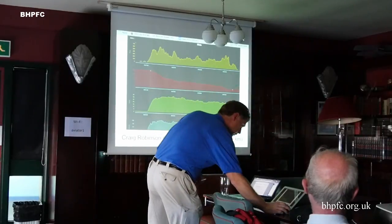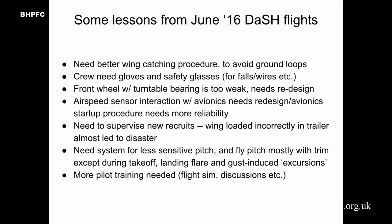I think, oh, lessons, and then we'll go to questions. So we really need to get a better wing catching procedure. We've talked about that: safety gloves, fixing the bearing, fixing the airspeed thing. We had to deal with spectators.